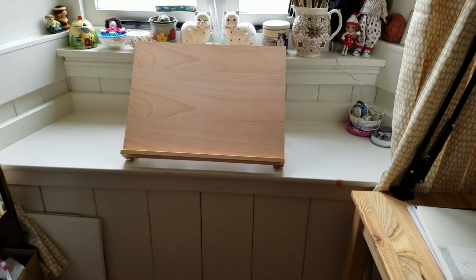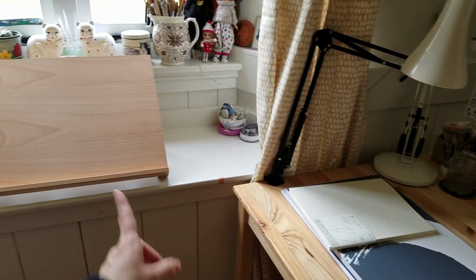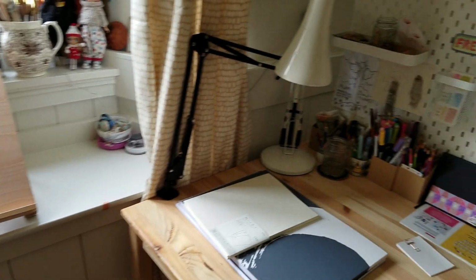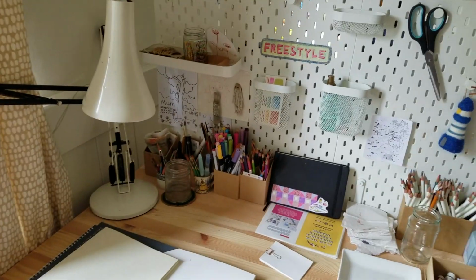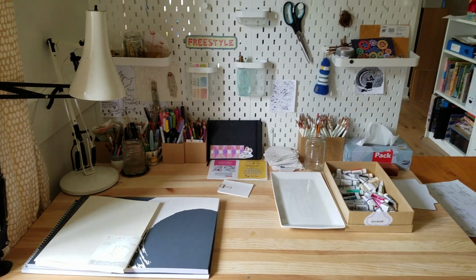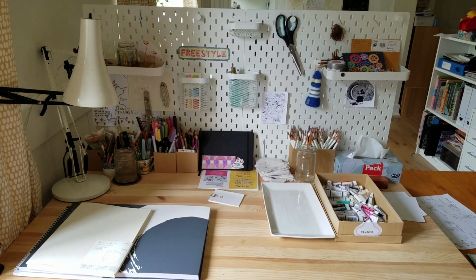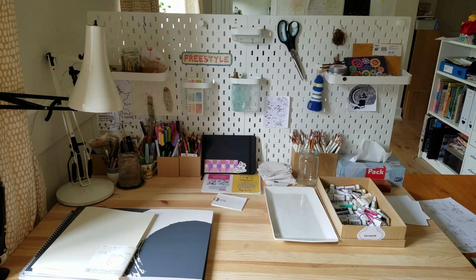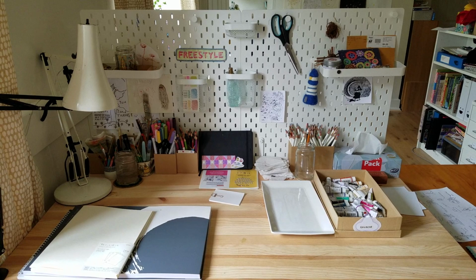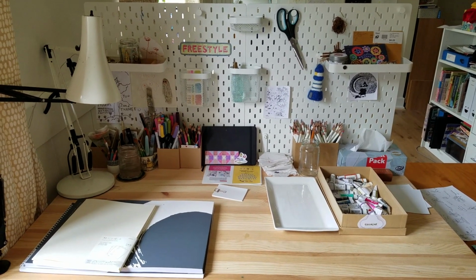And then over to this side I have my painting drawing desk. This is a fairly new setup. I used to only have one desk, but I've made myself have two because it's really good to have a separate desk for painting and drawing, so that I can leave all my painting drawing things out on this desk and not worry about all the mess being in the way. So yeah, that is basically how I have my little studio set up at the moment.